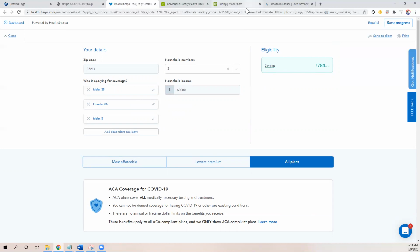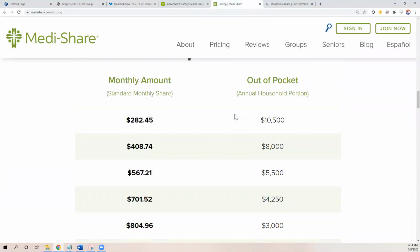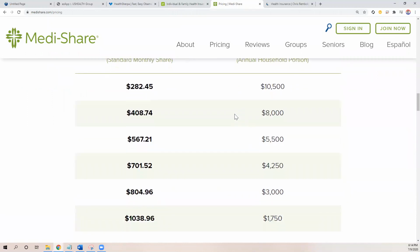The Medishare plans, I would not recommend these because they're not insurance. You do have to pay every single month, but they do not have to pay anything on your bill. So I would really recommend against those personally.